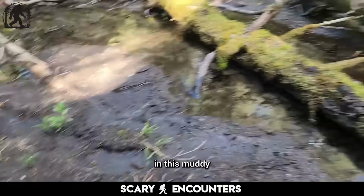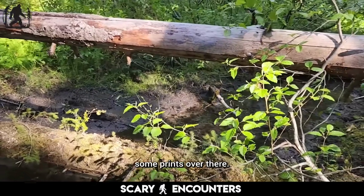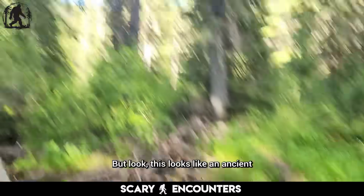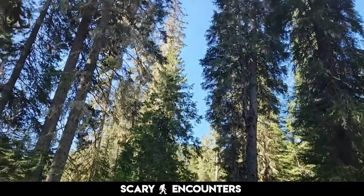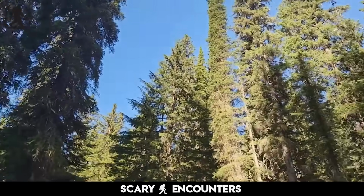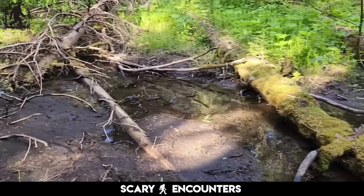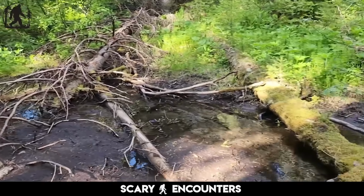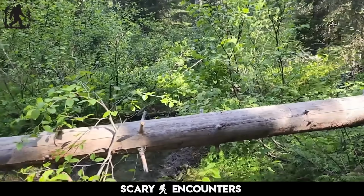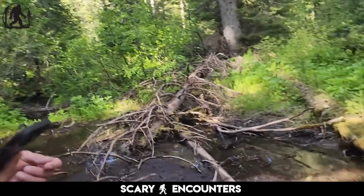In this muddy spot by a little creek, it runs over there, and next to an actual ancient, some prints over there. Oh, look, this looks like an ancient cedar forest area. As Marie surveys the area, she describes how the prints are found in an ancient cedar forest, near a muddy creek that winds away into the dense woods. The place is quiet, remote, and unmarked by any typical hiking trails. It's not a game trail, and there's no sign of other human visitors. It's as though they have stepped into a forgotten place.